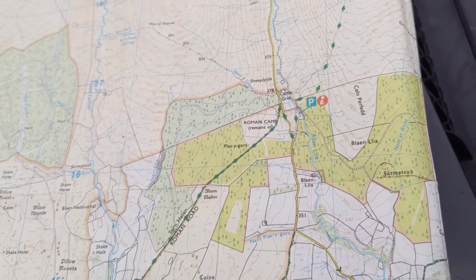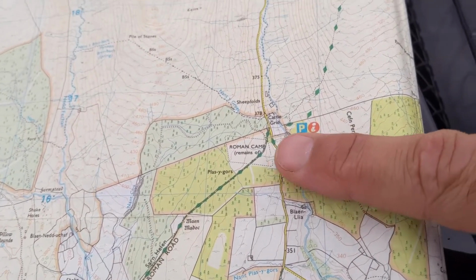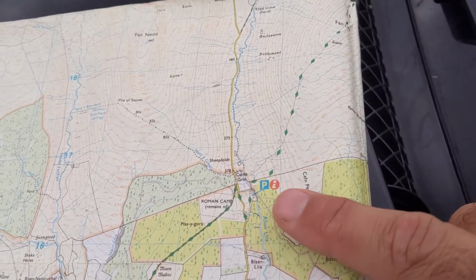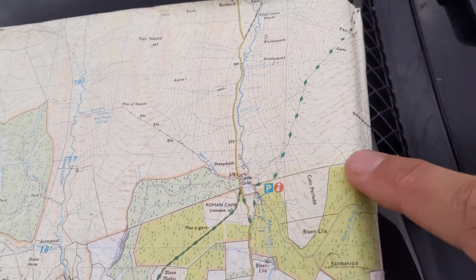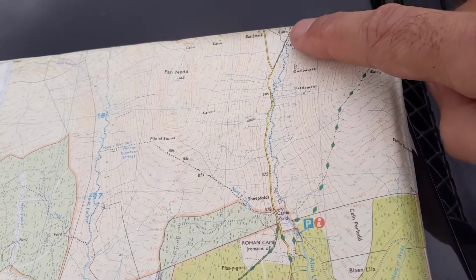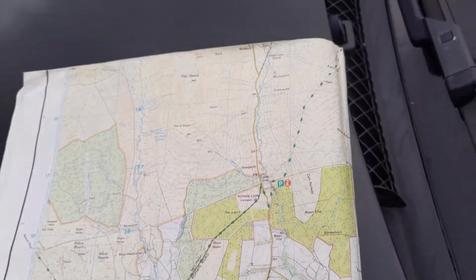So you can see on the map we're at this car park here, and that's the Roman camp, or the remains of the Roman camp that I pointed out. Essentially we're going to walk up and along, come back down, this is part of the Roman road, hit it and then walk back down this road here.